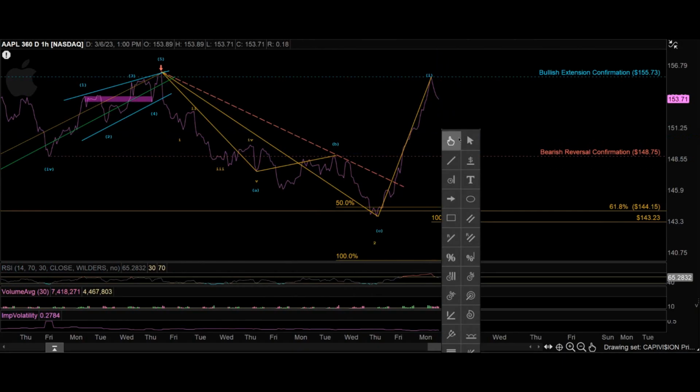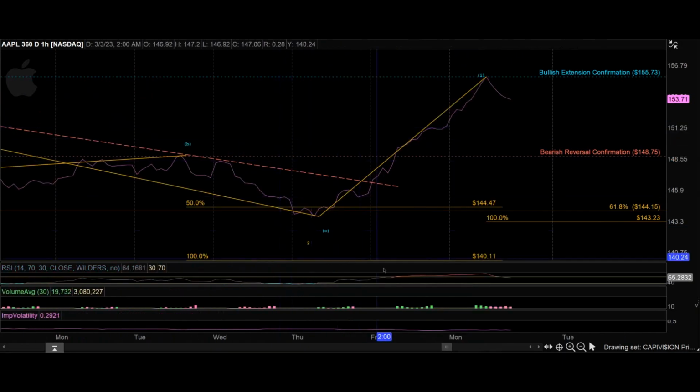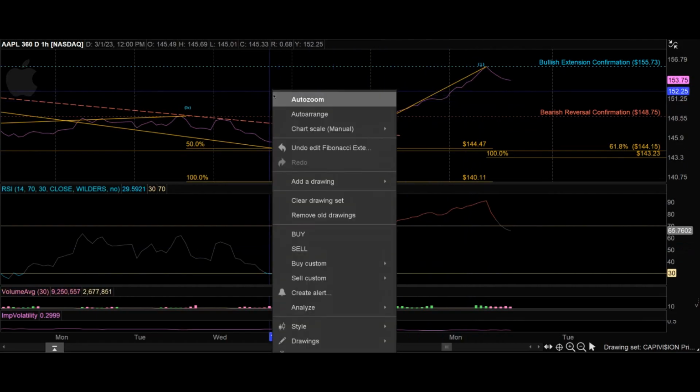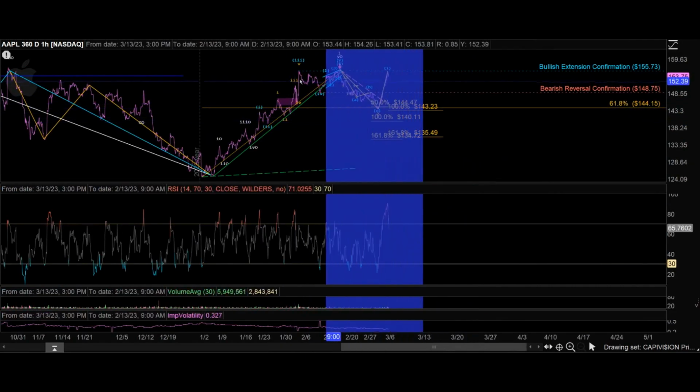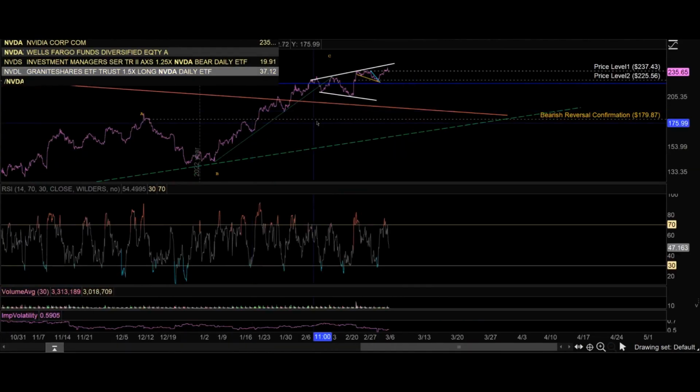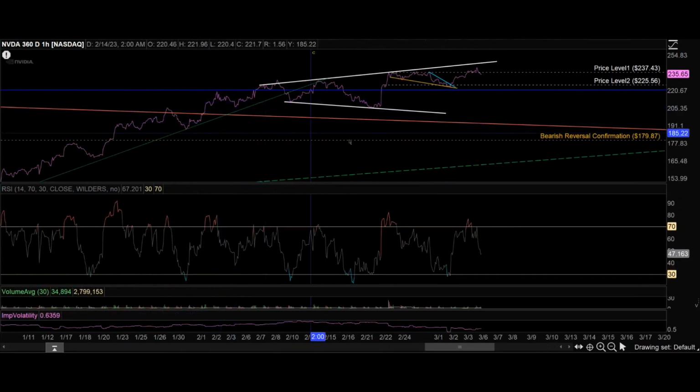It's just so hard. And then what makes it even more difficult is that there was this insane rally, the RSI reaching all the way up into the 90s, almost 91. It makes me think that this is a new motive wave. So I've got to figure out how to get a corrective wave pattern through this spill from 155 to 144, but I'm not happy with my count there. I'm going to have to keep working on it. Apple is really tricky, at least for me right now.